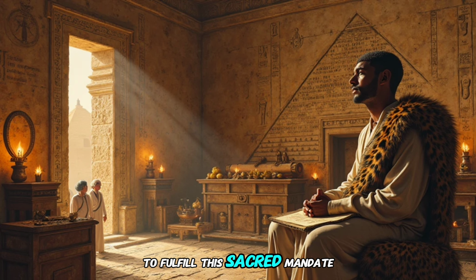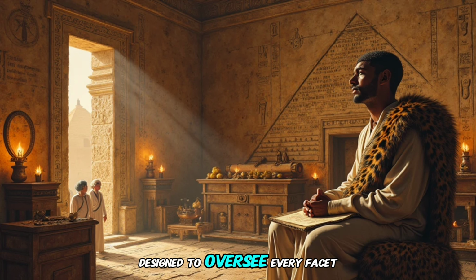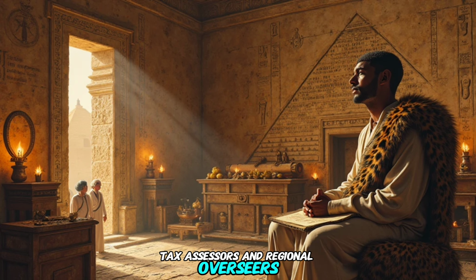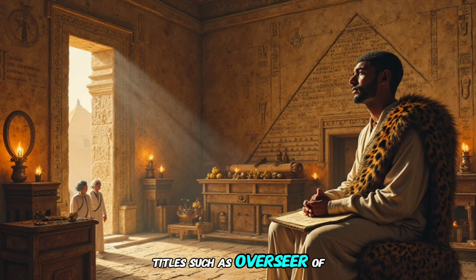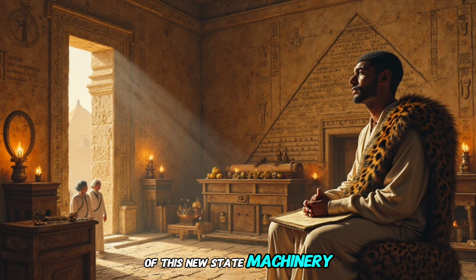To fulfill this sacred mandate, the Old Kingdom saw the development of what is widely regarded as the world's first true bureaucratic state. An organized and hierarchical administrative system emerged, designed to oversee every facet of the kingdom. At the top stood the viziers, powerful ministers like Imhotep, followed by layers of officials, scribes, tax assessors, and regional overseers. Titles such as Overseer of all royal works and Keeper of the House of Archives reveal the complexity and specialization of this new state machinery.